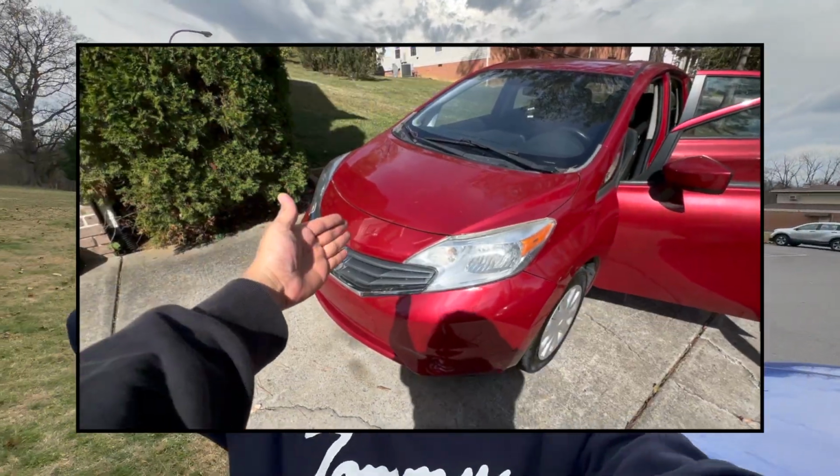Let's see how long it takes. The red one that I just sold took about a month and a week. This one should take about the same amount, all right? Anyways, let's go ahead and get to selling.